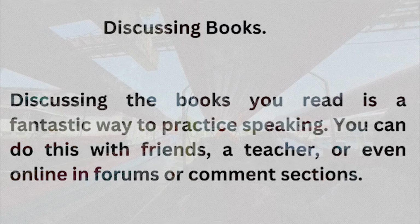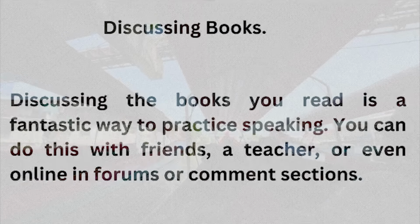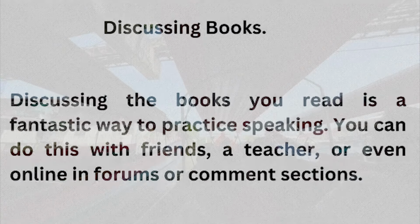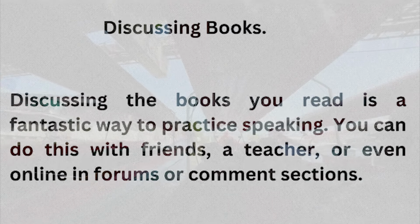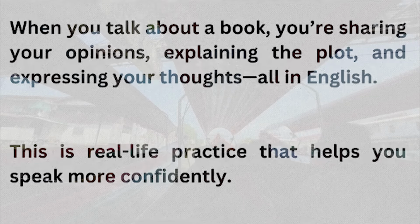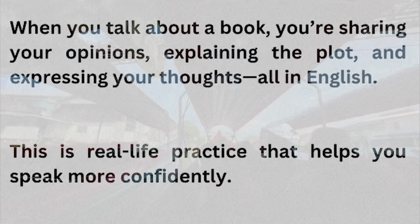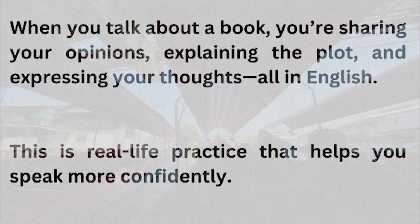Discussing books. Discussing the books you read is a fantastic way to practice speaking. You can do this with friends, a teacher, or even online in forums or comment sections. When you talk about a book, you're sharing your opinions, explaining the plot, and expressing your thoughts, all in English. This is real-life practice that helps you speak more confidently.